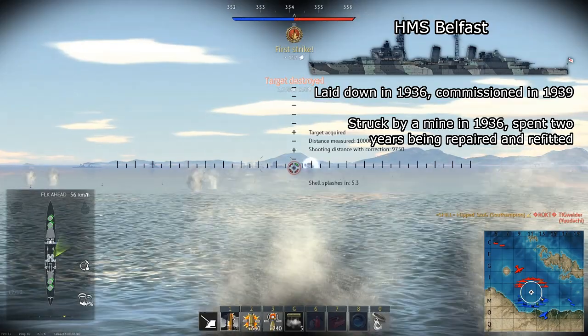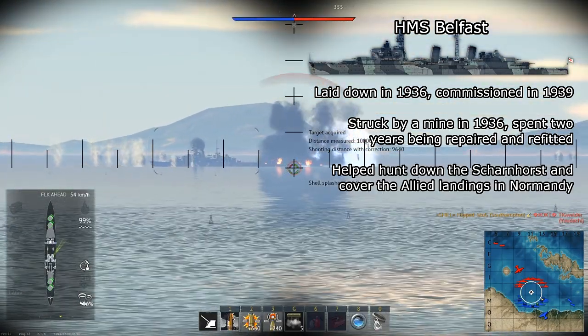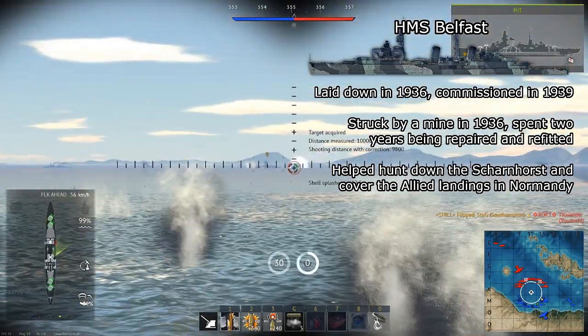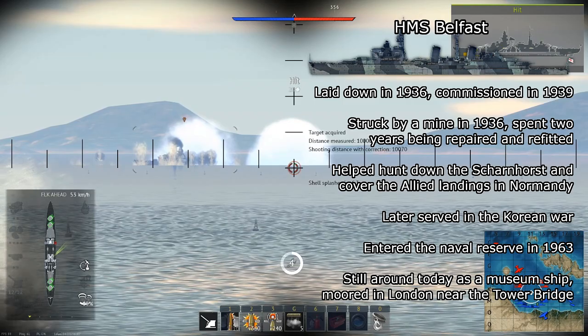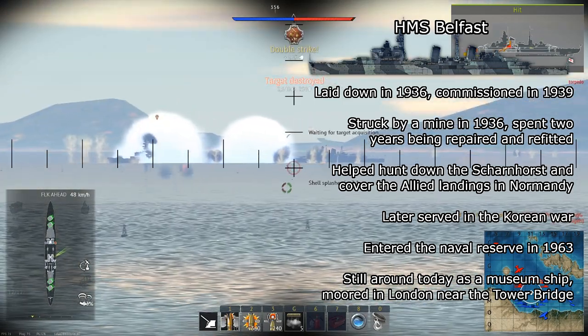She was struck by a German mine early in the war and spent 2 years being repaired and refitted. After this, the Belfast went on to assist in hunting down the Scharnhorst and covering the Allied invasion of Normandy. It later served in the Korean War and then entered the Naval Reserve in 1963. The HMS Belfast is still around today as a museum ship, moored in London near the Tower Bridge.